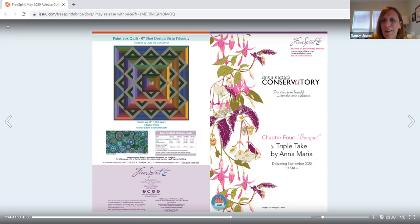So the first one is Triple Take by Anna Maria Horner, part of her Anna Maria Conservatory, Chapter 4 Bouquet. Of course, that includes Flower Market by Courtney Cerruti, which delivers in July, Sunday in the Country by Natalie Latte, which delivers in August, and then Anna's part in Chapter 4, Triple Take, 11 SKUs, delivers in September.